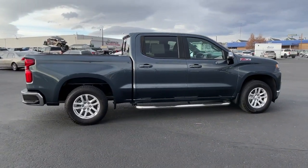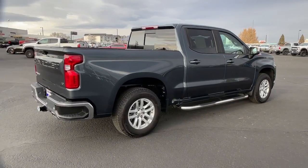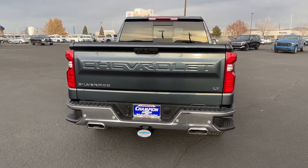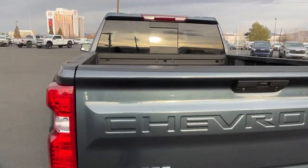These are just some of the great options this vehicle comes with: heated driver's seat, keyless entry, remote engine start, heated mirrors, backup camera, four-wheel drive, satellite radio, Bluetooth connection, Wi-Fi hotspot, leather-wrapped steering wheel.